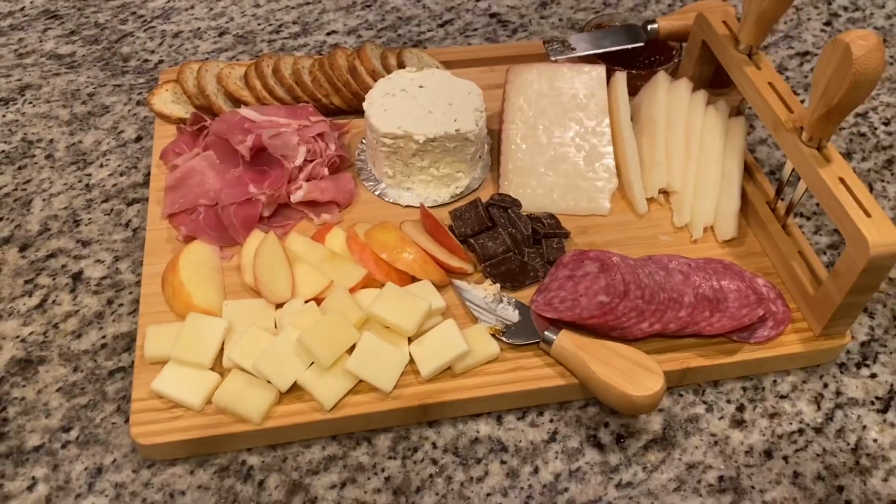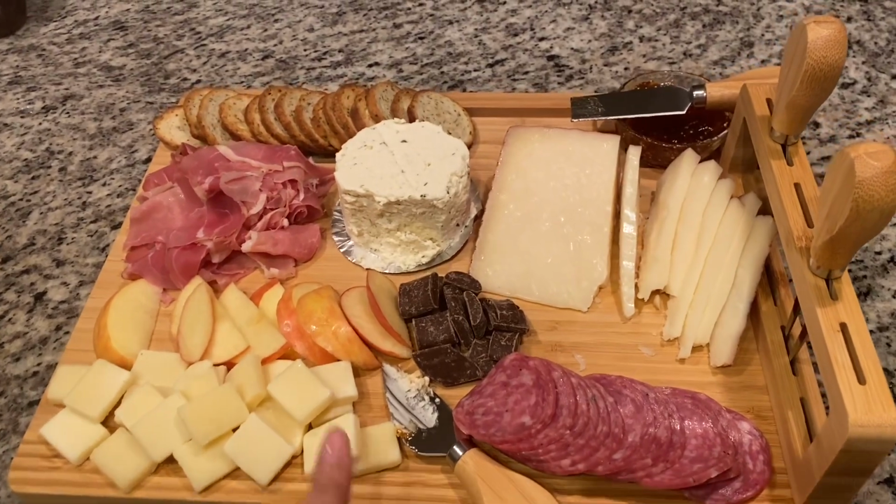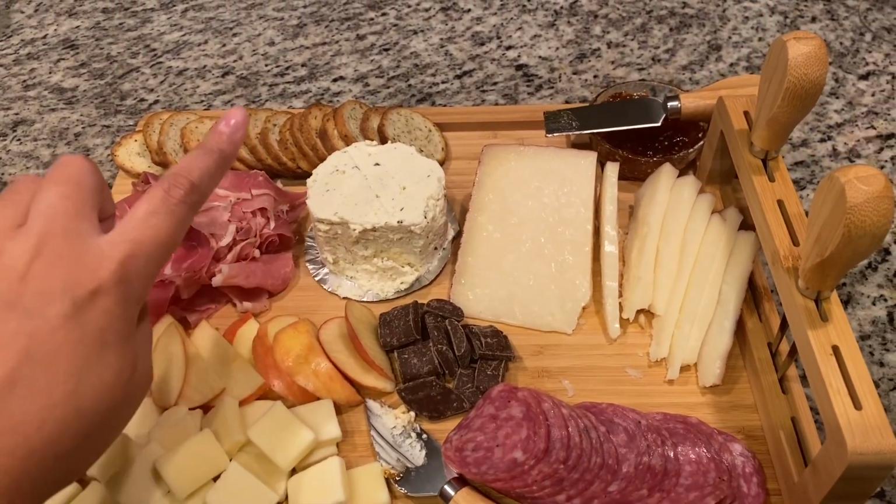Guys, so I'm home. I kind of didn't even get to vlog that much, but I did want to just show you guys the cheeseboard that we made. It is epic. Okay, so this is the cheeseboard that we made. It looks a little crazy right now because we already dug in.